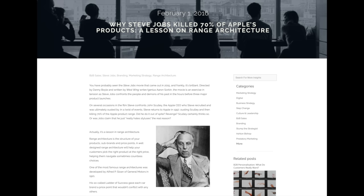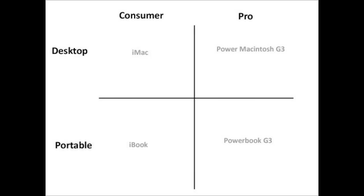We said, finally, this is it. We've got to make 4 great products, and we can meet the needs of what our customers are telling us they want. So what do these 2 case studies tell us about range architecture? At Step Change, Adam Long reviewed more than 30 range architectures, and there's one principle that surfaced time and time again. Make it easy for customers.